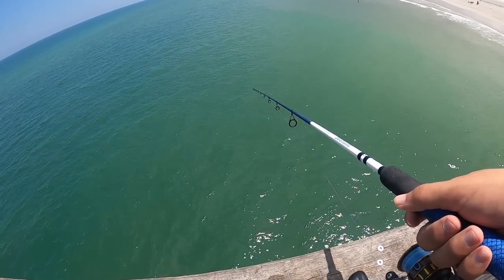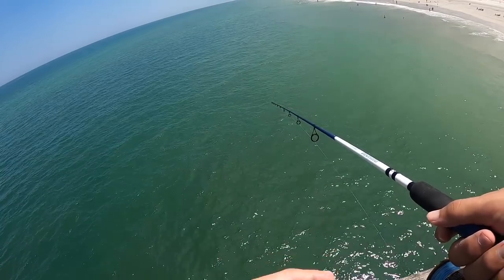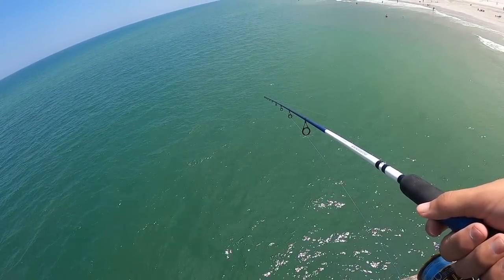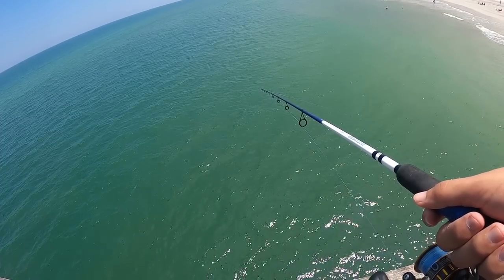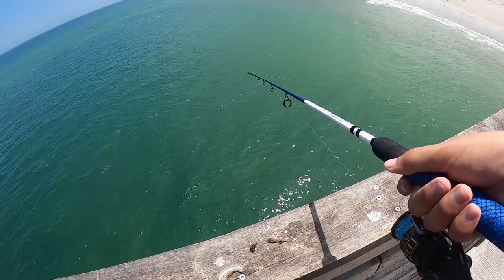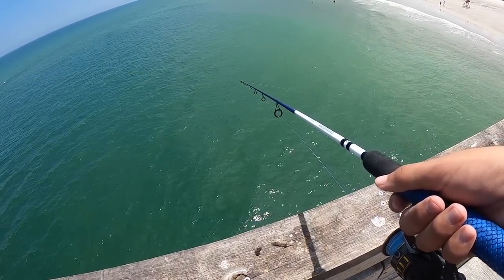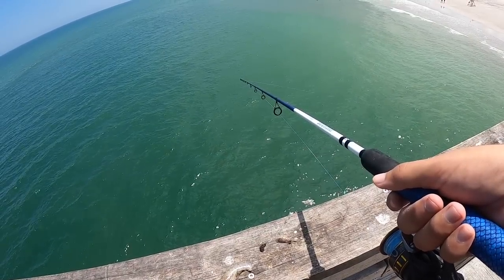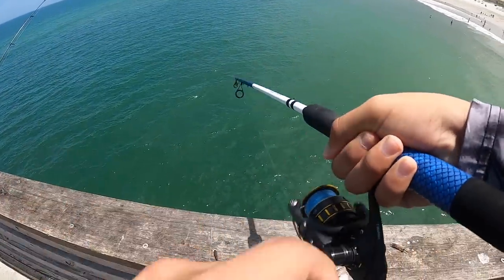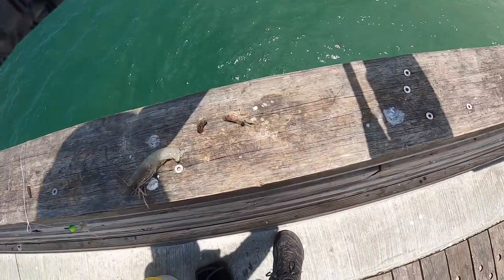It's crazy because this bobber is so big. It's cool to see it just get sucked down under, you know? Come on. It'd be cool to catch a trout. Jack, I saw it.